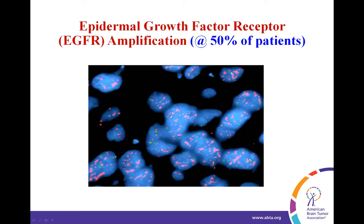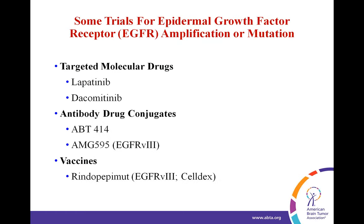In addition to having amplification in some of these tumors that have the epidermal growth factor receptor amplification, there are also specific mutations that drive the cell growth. And both these amplifications and mutations are potential targets for therapy. And so, for instance, these are some of the trials that have been done in the past year at our center. There are molecular drugs that can be used to block the EGFR receptor. There are antibody drug conjugates that target these receptors. And then there are vaccines that target some of these mutations. So there are potentially quite a lot of clinical trials that are directed against the epidermal growth factor receptor, or EGFR.